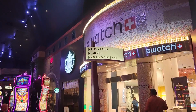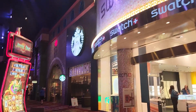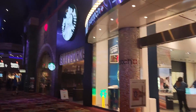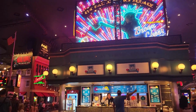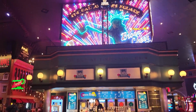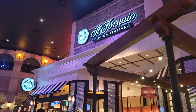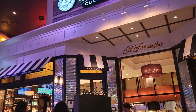There's a Swatch store, a Starbucks, and then this store over here where it says I love New York. This is basically like a souvenir shop. And I love that sign up there with the Statue of Liberty pouring a brew, a little brewski there. Oh, another area for some frozen treats. Can't get enough of those here in Las Vegas. There's an Italian restaurant off to my right. Panini's Pizza, Pasta, Espresso, and Vino.